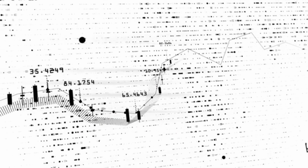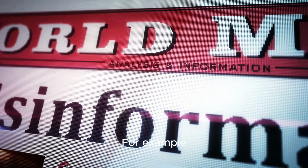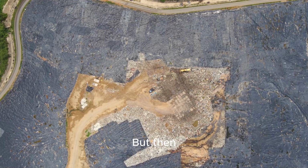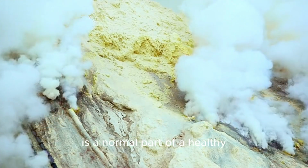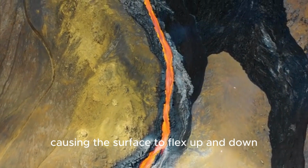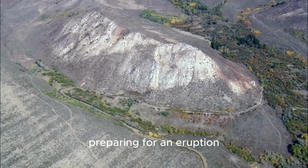Since we started monitoring it closely in the 1970s, we've seen periods of rapid uplift, followed by periods of sinking. For example, from 2004 to 2010, there was a period of uplift that got a lot of media attention. But then, the ground started to subside again. This breathing is a normal part of a healthy, active caldera system. The magma and hydrothermal fluids shift around, causing the surface to flex up and down. It's a sign that the volcano is alive, but not necessarily that it's preparing for an eruption.